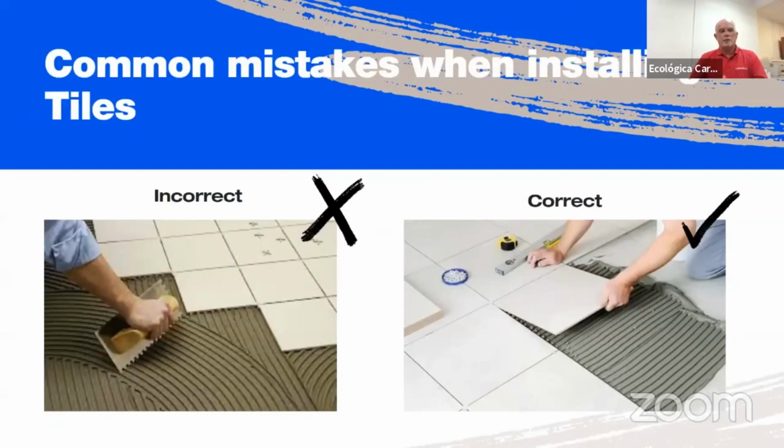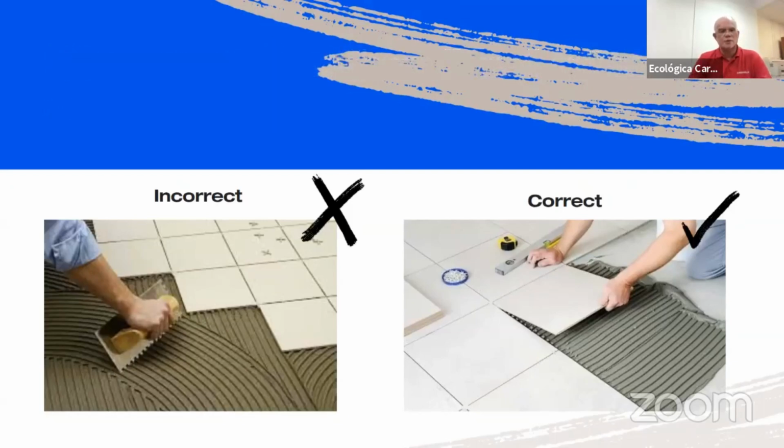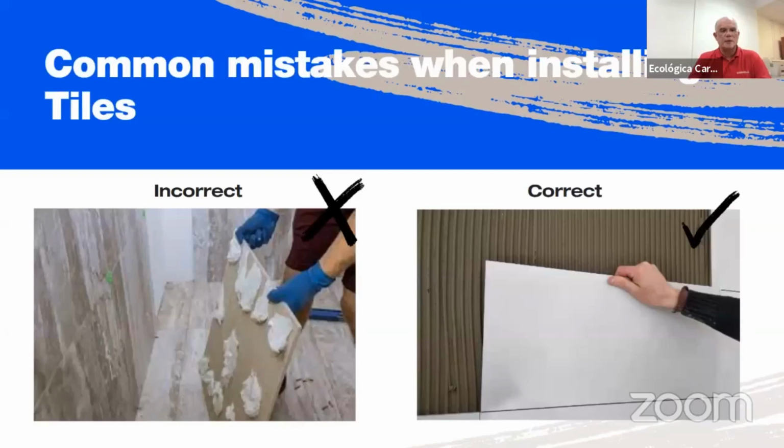Again, the incorrect way is to make circles with your trowels. That's not good, and later on we're going to show you some pictures on why. The correct way is on the right here, where you just go from left to right or up and down with your trowel. You have to be perpendicular to the length of that trowel, so that it really sticks to the substrate, in the tile.